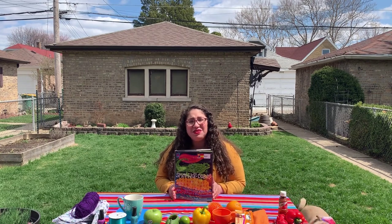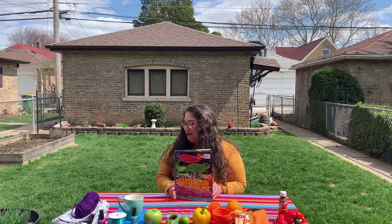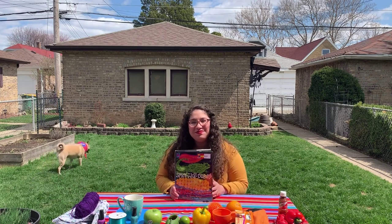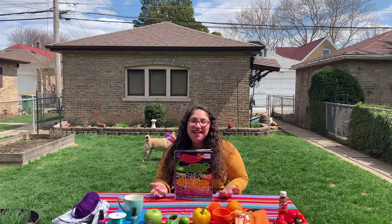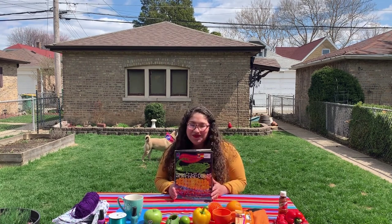You may recognize her if you saw my story time that I did on my porch recently. My dog Penny will be silly and kind of jumping around. Don't mind her. I'm really excited because it's spring finally, and that means we're gonna start seeing colors all around us when we go outside.